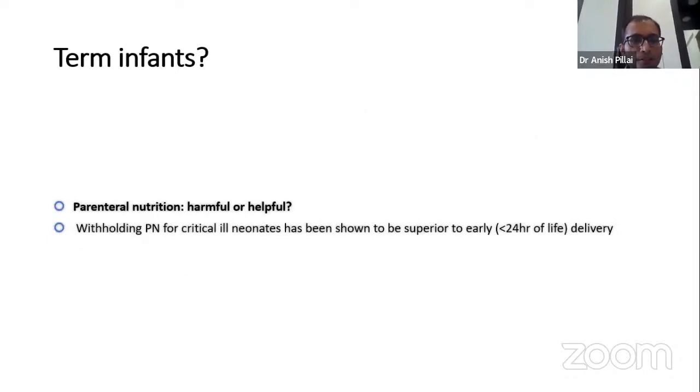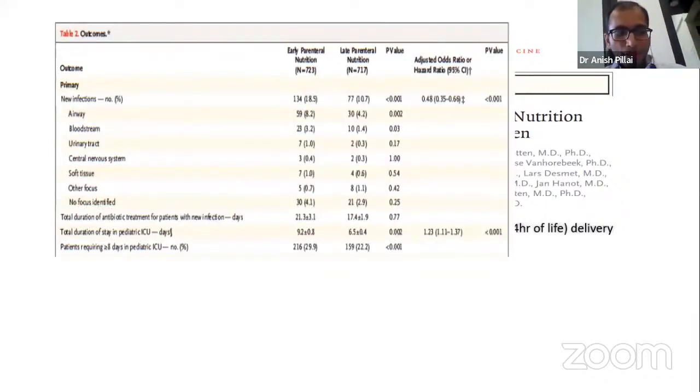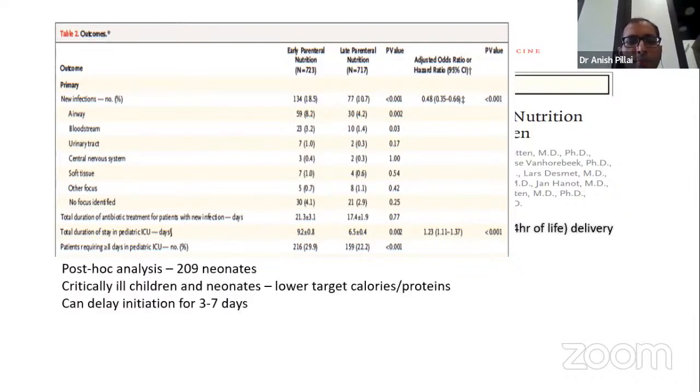There was this paper in NEJM for critically ill pediatric patients that actually showed that withholding parenteral nutrition was superior. So not starting parenteral nutrition for critically sick babies was actually better than starting PN on the first day. This is that paper, published in NEJM in 2019, early versus late PN in critically ill children. The primary outcome showed that starting parenteral nutrition on day one did not help improve outcomes. And then they had a post-hoc analysis of newborns also, which said that critically ill children and neonates have lower targets for calories and proteins, and you can delay the initiation for 3 to 7 days.